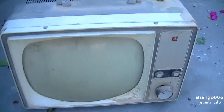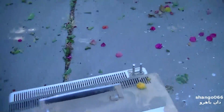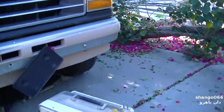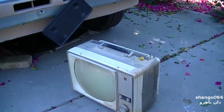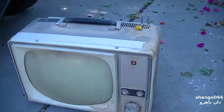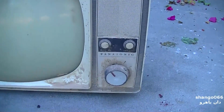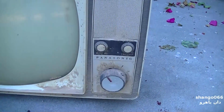Go ahead. Well, here's the first one. Talk about vintage, huh? Panasonic. Metal back. When's the last time you saw a Panasonic with a metal back on it? That thing is rare. That has to be one of the very first import sets into the States from Japan. Is that a VHF only? That doesn't look like the original knob, does it?